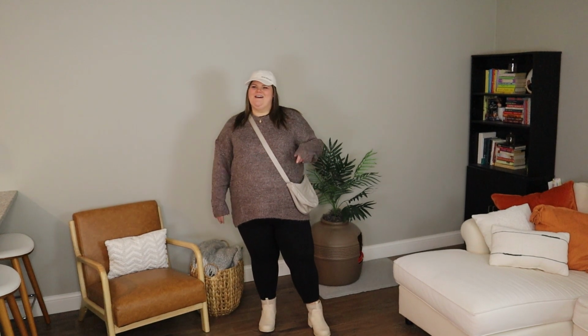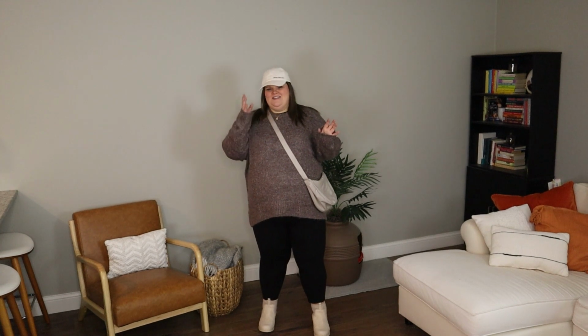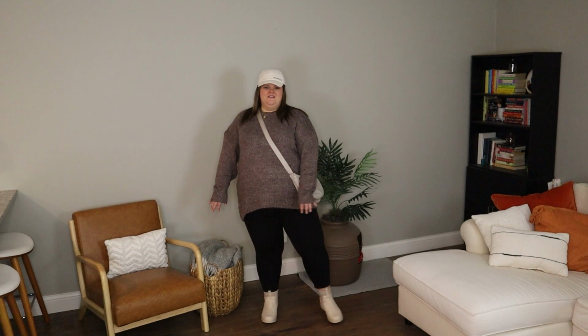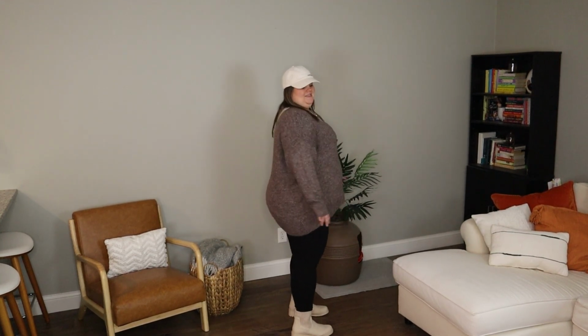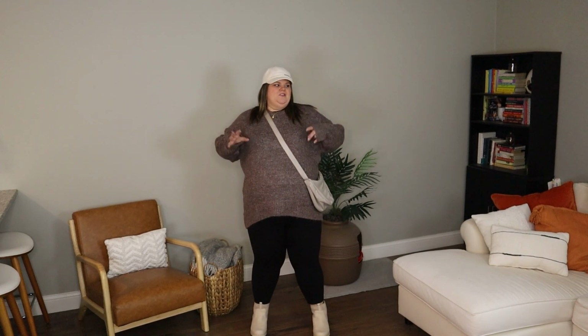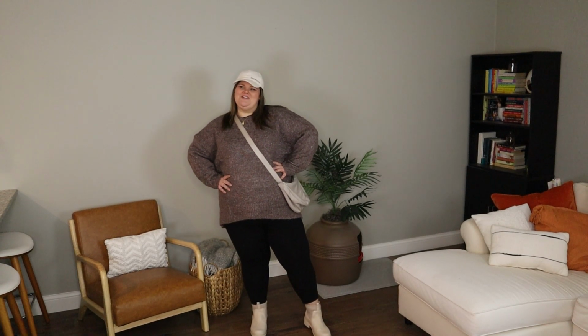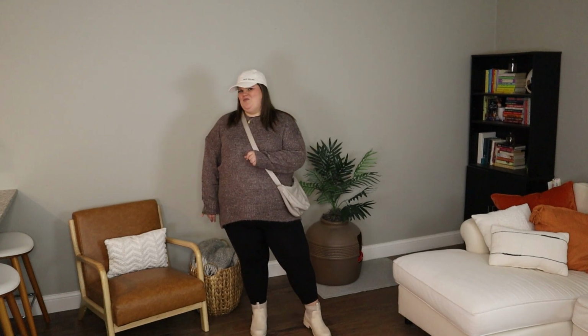Okay, so here it's styled and I like it so much better. I added a necklace, a hat, this crossbody, and then with the shoes and the leggings, it's pretty cute. I could even put maybe a little leather jacket over it too. So maybe I have to give it another shot and try some more. We'll have to see, but I definitely feel better about it than I did before.